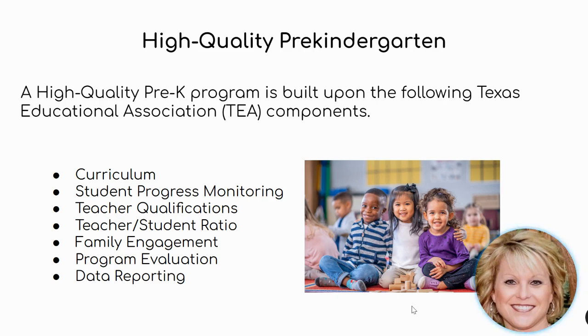We in HEB have a high quality pre-kindergarten program, and our program is built upon the following components from TEA, our Texas Education Agency. We have a high quality curriculum. We progress monitor our students. Our teachers fall under certain qualifications to teach in our program. We monitor student teacher ratio. We have nine or more family engagement activities each and every year to engage our families. We have a program evaluation, and we report our data throughout the year.